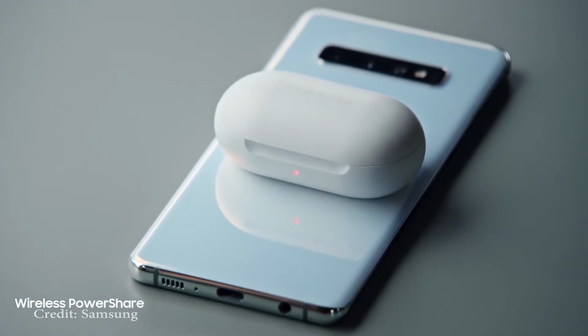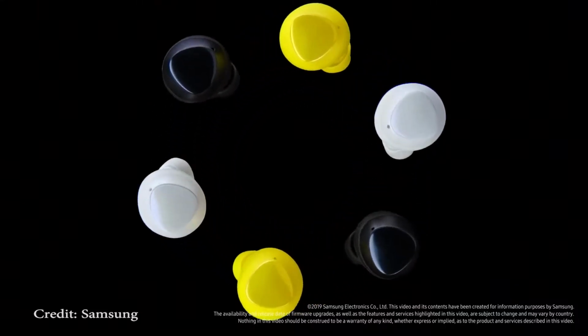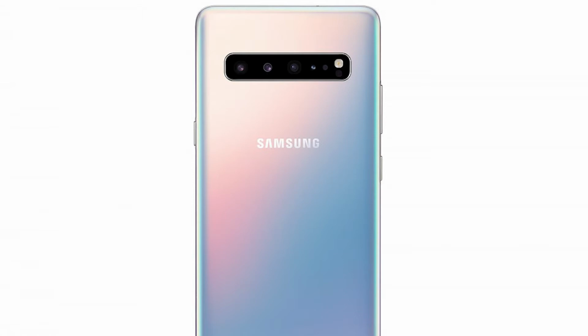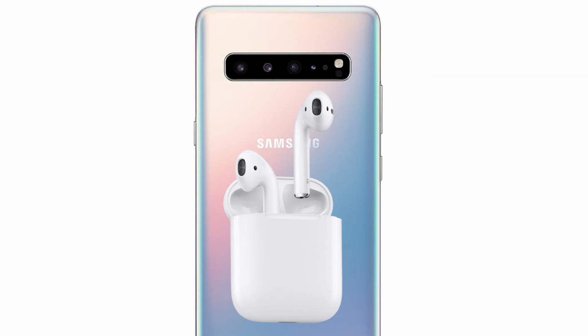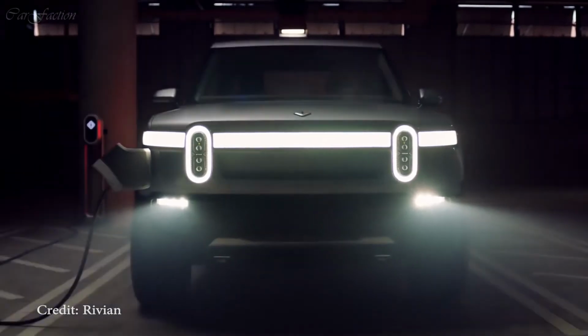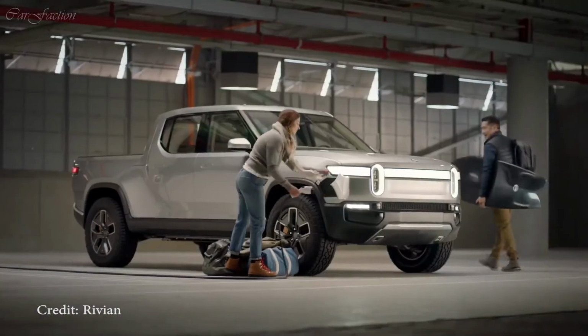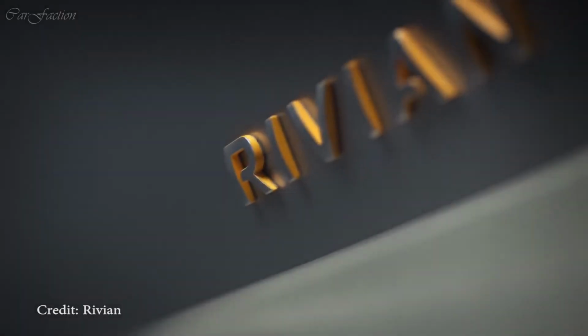So if you have a wireless charging case for your AirPods and you want to use them with your Galaxy, which I don't know why, you can just place that wireless charging case with your AirPods in it onto the charger on the phone and it'll start automatically charging. And with these earbuds, after 15 minutes of wireless charging on the phone, you'll get an hour and 45 minutes of playback time.